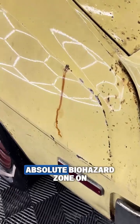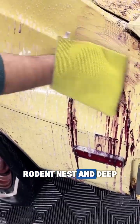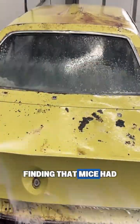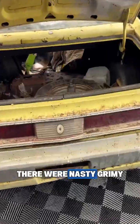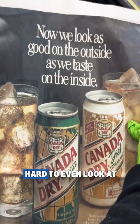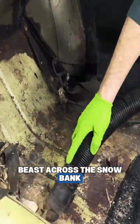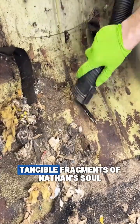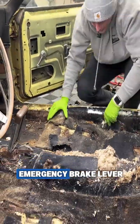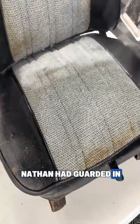The Javelin was an absolute biohazard zone on the inside, the overwhelming smell of stagnant moisture, rodent nests, and deep-seated mold hitting me like a physical blow the moment I pried open the heavy tattered doors, and finding that mice had chewed through the entire dashboard assembly. There were nasty grimy messes across the vinyl bucket seats and thick layers of garage dust that made it truly hard to even look at, but every time I pulled our winch cable tight to drag the heavy beast across the snow bank, I was not just cleaning a vehicle, I was unearthing the tangible fragments of Nathan's soul. I found an original rusted AMC metal keychain buried deep under the emergency brake lever, a silent witness to 1,000 high-speed memories and highway drives that Nathan had guarded in his heart without complaint.